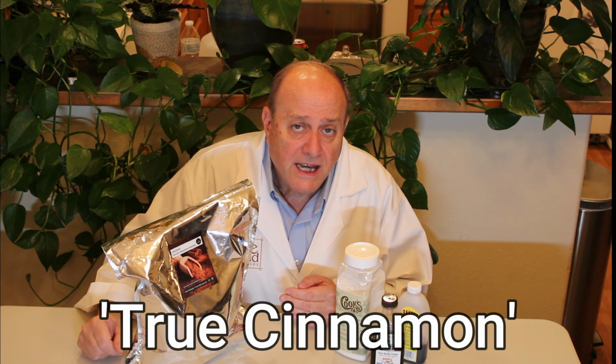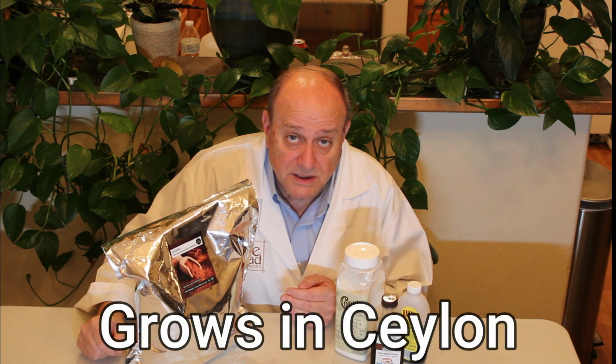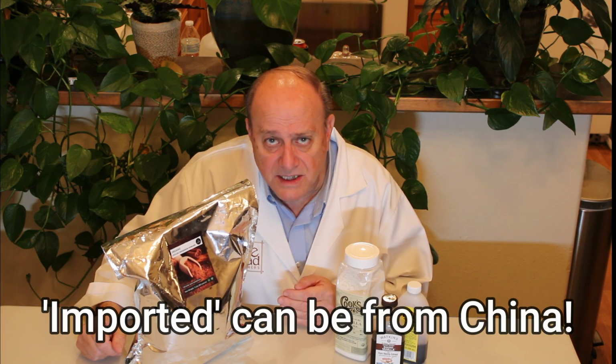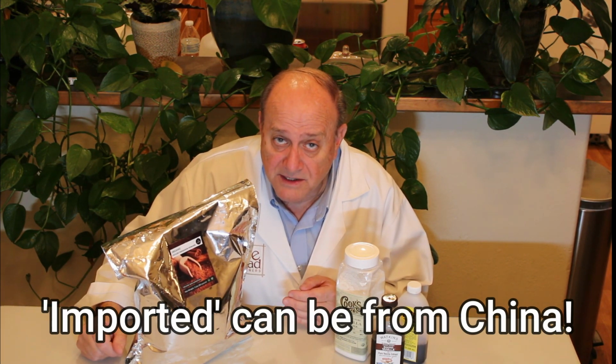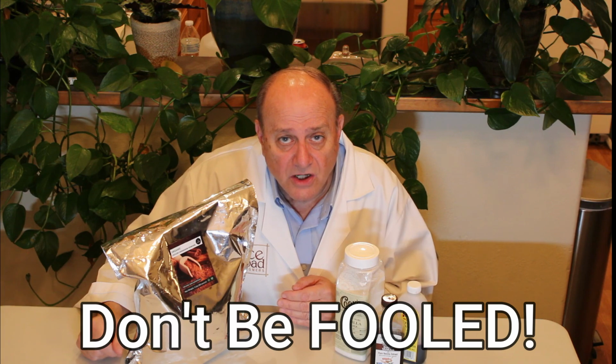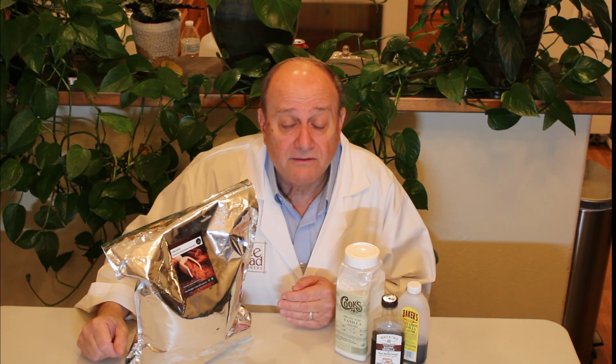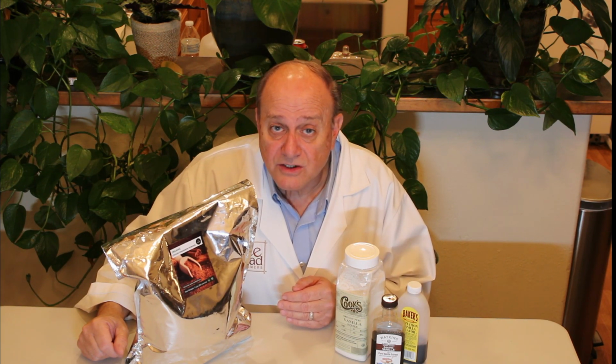So when we actually eat the product with the cinnamon in it, we get the true flavor that doesn't resonate longer than we expect. The other advantage on this is that there's very, very little coumarin in it. In fact, in true cinnamon, there's actually a small amount of antioxidant.